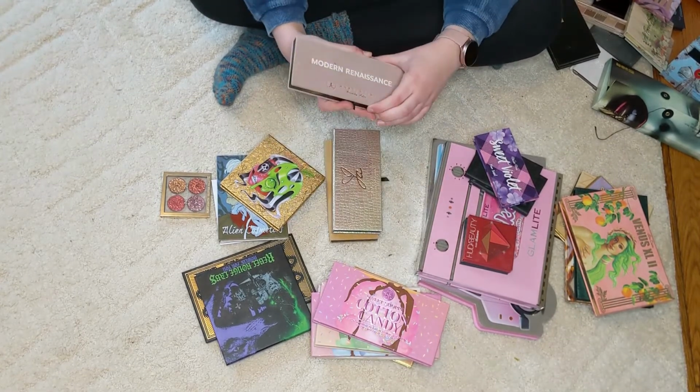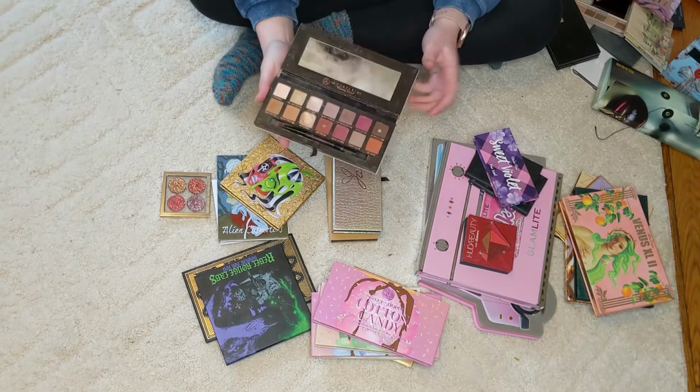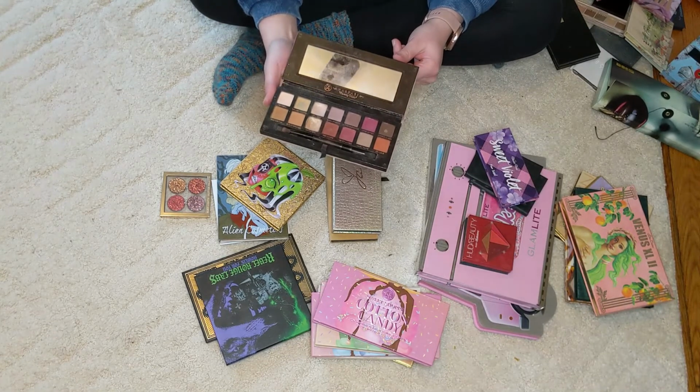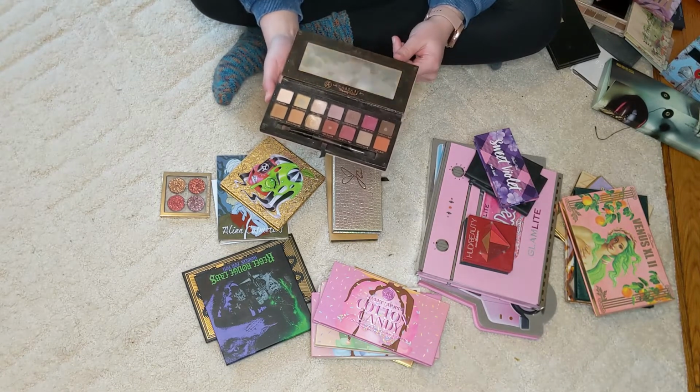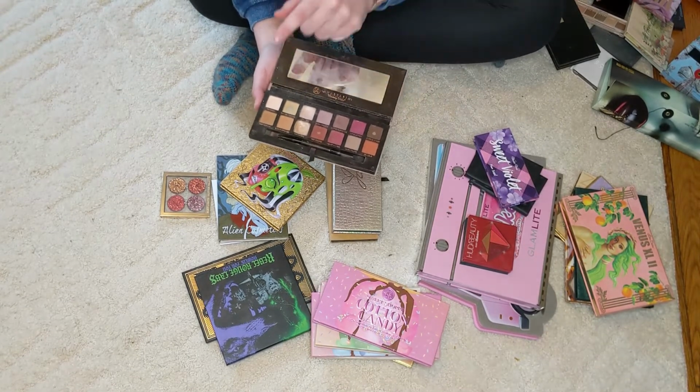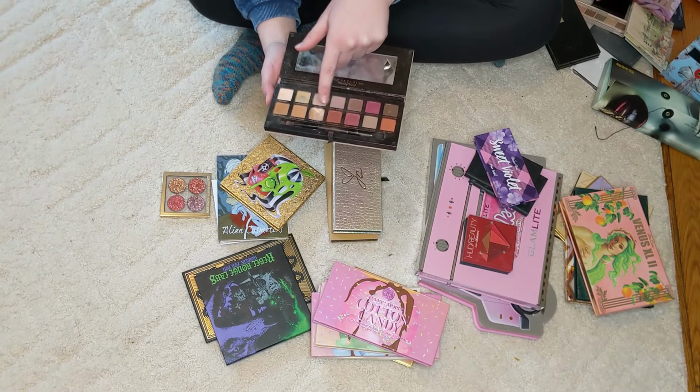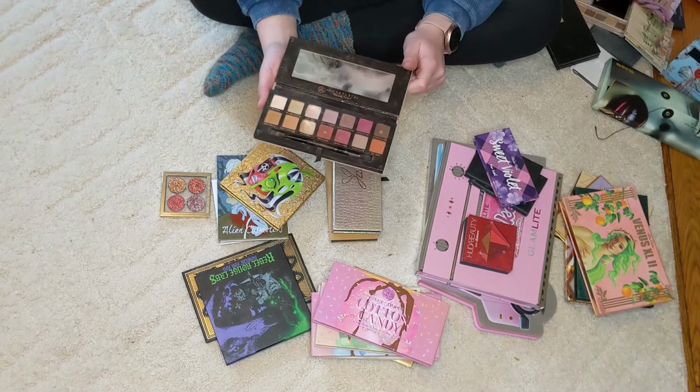The Modern Renaissance. Oh my God, this is the oldest palette in my collection by far. I've hit pan in 4 shades. This is also probably my most used palette. So Golden Ochre, Buon Fresco, Cypress Umber, Primavera, and Red Ochre. I've hit pan in all of these shades.